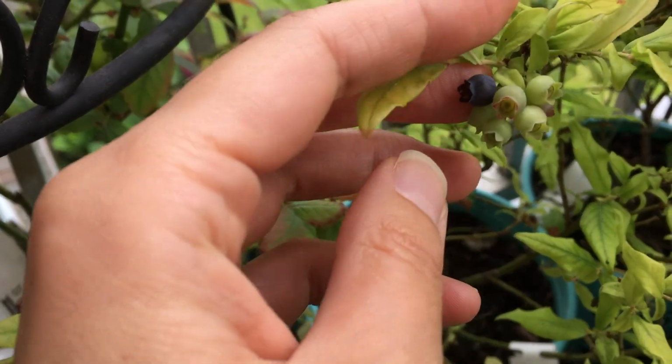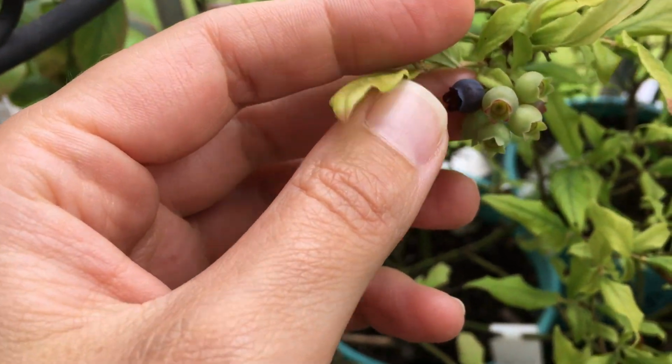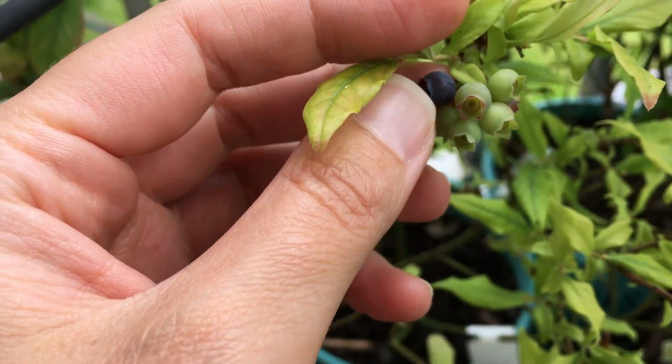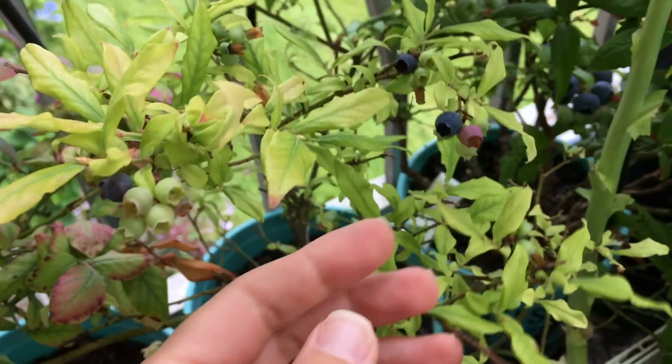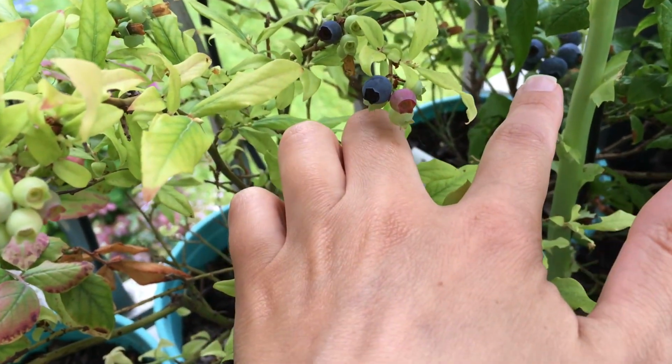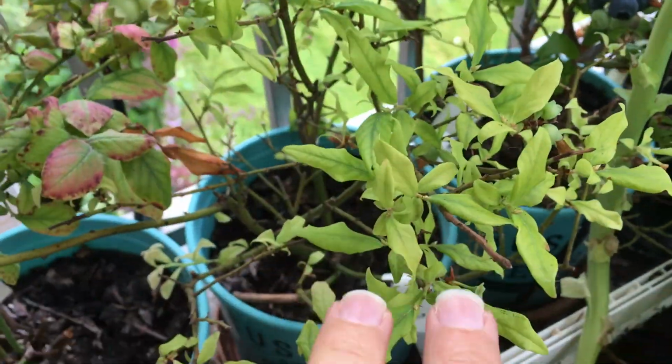Oh look, Perpetua. Oh look! Wow! You see? We are having a blueberry here. Oh my gosh, we're having more blueberries. Oh my gosh, we are having jelly bean blueberries. Wow, they are already ready. My gosh.